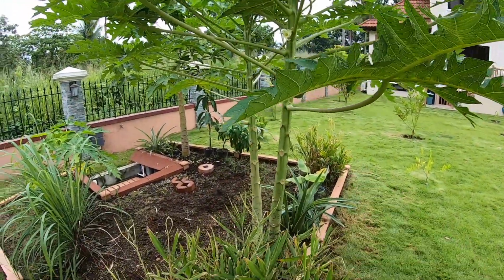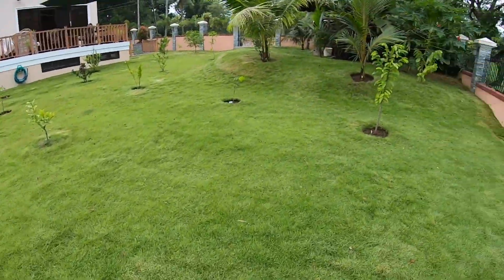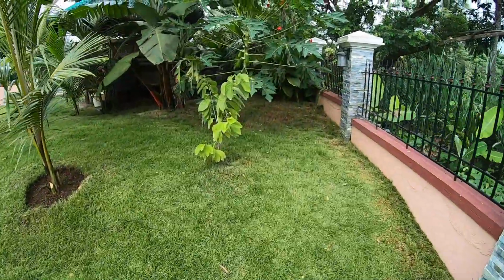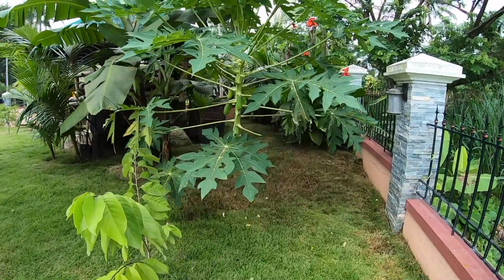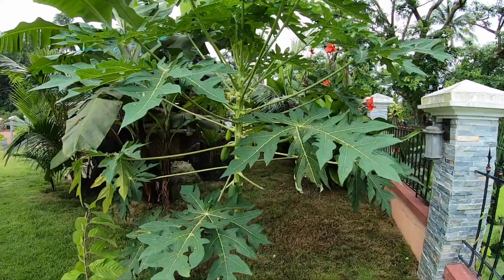This guy's gonna have to go. We'll get rid of him later on. He's not doing much except for helping with maybe cross-pollination. Right, I don't know if you remember, before we left, I planted 3 of the papaya, the Pink Lady variety.